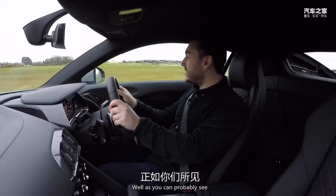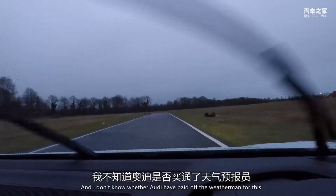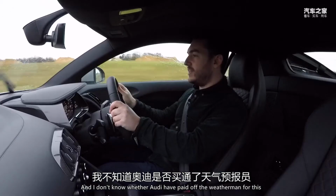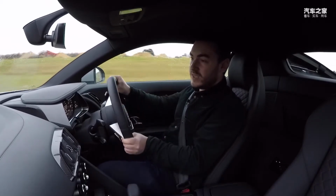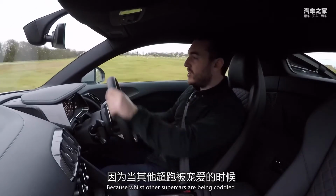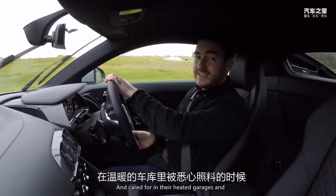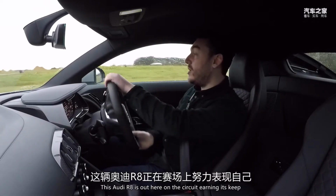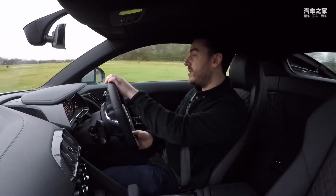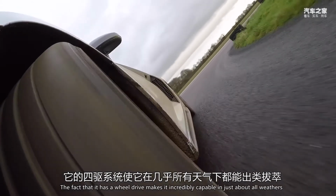Well, as you can probably see, the heavens have well and truly opened, and I don't know whether Audi have paid off the weathermen for this, but this really paints the Audi's Quattro all-wheel drive system in the most positive of lights. Because whilst other supercars are being coddled and cared for in their heated garages, and, ooh, do you need a trickle charge? This Audi R8 is out here on the circuit earning its keep. The fact that it has all-wheel drive makes it incredibly capable in just about all weathers.